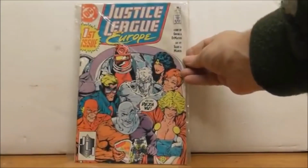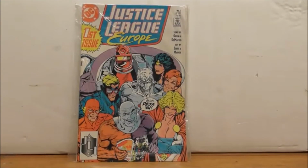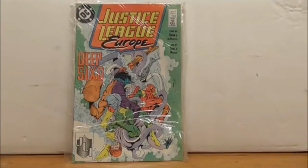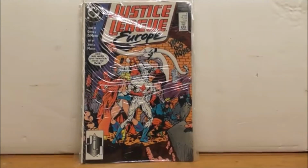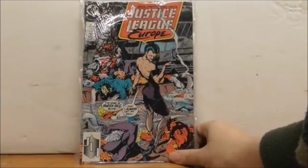Justice League Europe. Wow, deja vu. Yeah, because that's the cover they use a lot. It's become a trope now for every first issue of a Justice League book. If it's got a humorous kind of slant to it, they will have that same kind of group photo with someone making a comment. Right, Justice League Europe, quite cool, quite liked it. Mix of humour and seriousness.